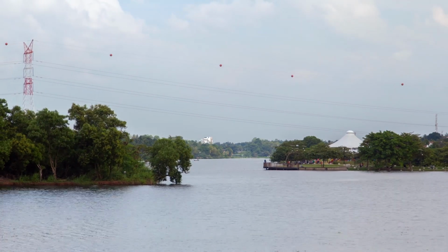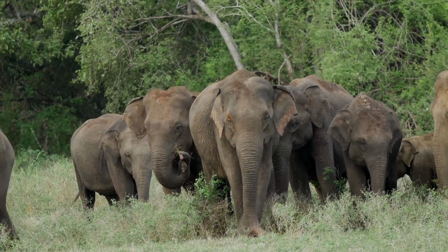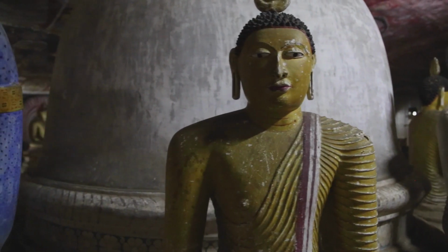And if you're curious about where you can go, then you can check which sites are open and the time slots available on this website below. But just as an overview, you can do things like visit national parks, go whale watching, go on safaris, go to the zoo, and go to some temples and botanical gardens. So it is quite limited.